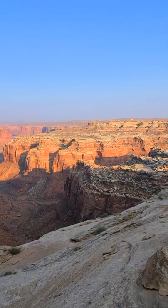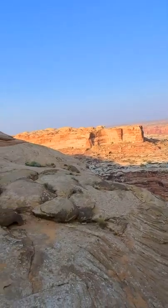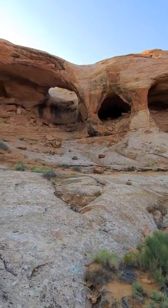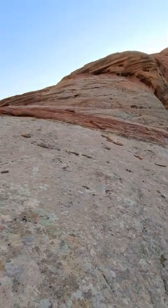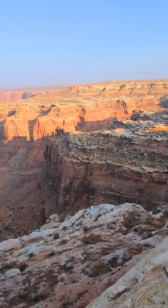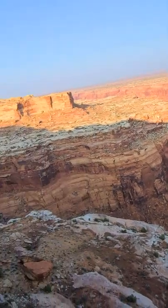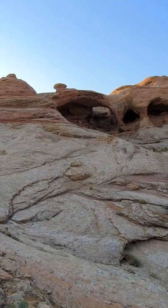All right, I'm gonna do one last video to see the sunset. The lighting's a little hard, but still, it's awesome up here. I can't imagine coming up here in the morning. It would look so cool. Here's my dog. Got the Green River down there. And then up there, you got the Five-Hole Arch.